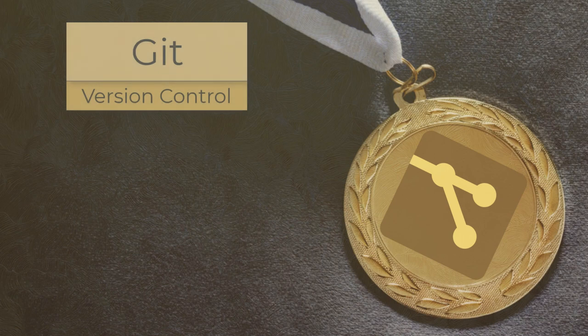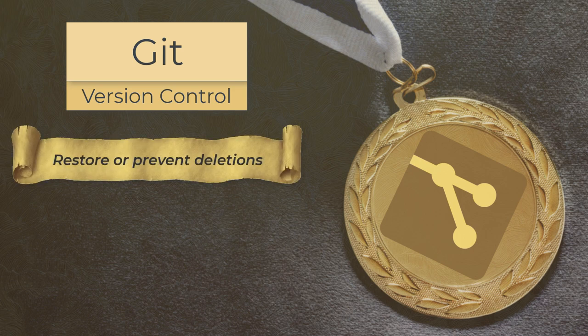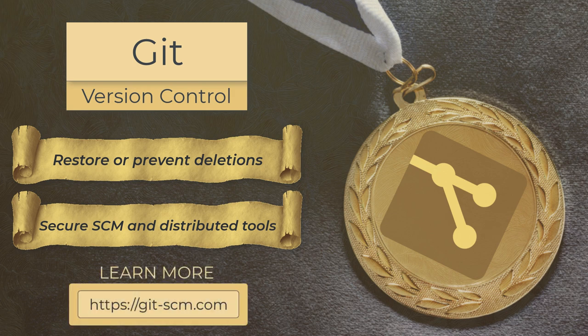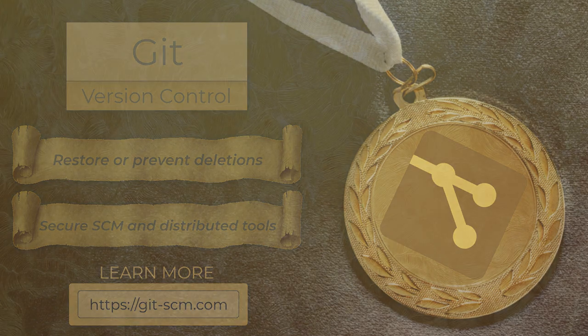For version control, Git. Git is at the core of the GitHub, GitLab, and Bitbucket products. It can easily restore or prevent deletions, has amazing uptime and security integrations, as well as source code management and distributed version control tools. To learn more, visit git-scm.com.